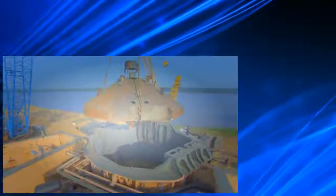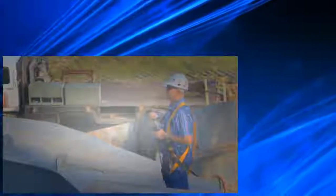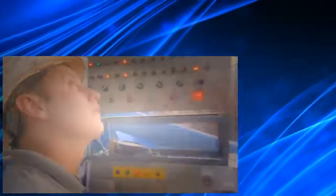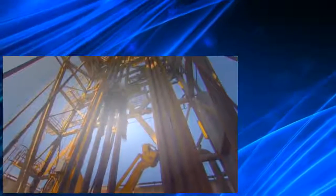It becomes a nightmare. And one false move could prove fatal. It can be very dangerous with the weight that we're picking up. Not just for these guys. Cable! But for every man on the rig.